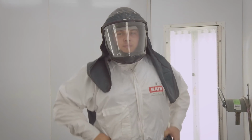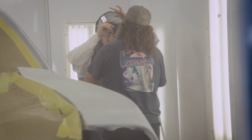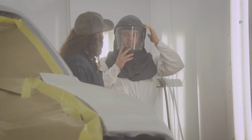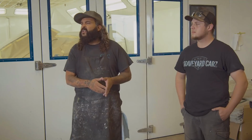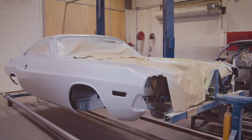All in all, Michael's by far the best helper I've had. I give him a ton of crap. He does a great job, and he's still learning. Coming in here and priming on days like this is great experience because the more he primes, that's more gun time in his hand. So when it comes time to do pre-paint, jamming parts, he'll be more experienced and actually be able to do it quicker than other helpers I've had in the past.